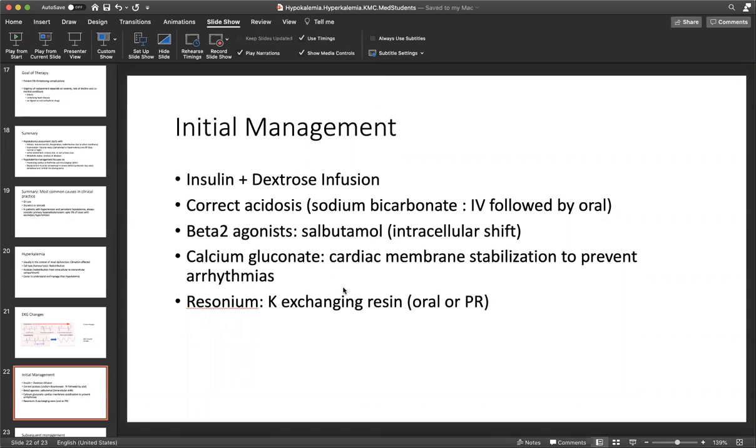But your main emergency measures are insulin dextrose, correcting acidosis, using beta 2 agonists like salbutamol puffers or nebulizer, and giving calcium gluconate to protect the heart, basically.